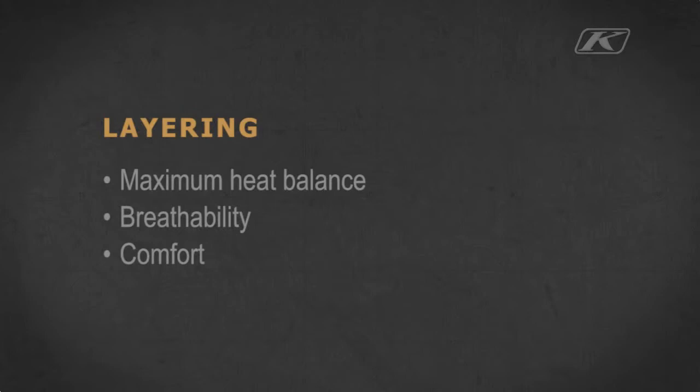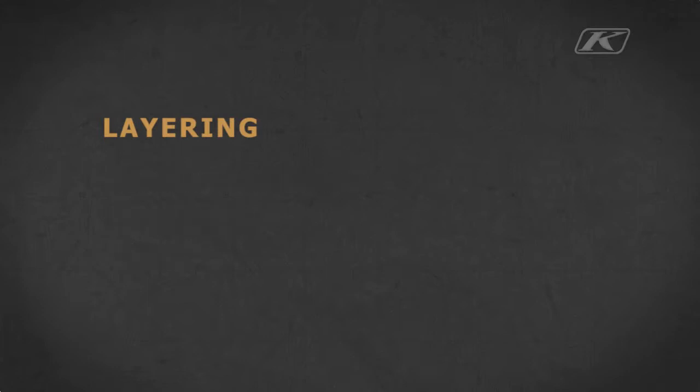Chapter 5, Klim Layering System, Basin Midlayers. Effective layering is the best way to control your microclimate. Achieving maximum heat balance, breathability, and comfort is paramount, and by adjusting your clothing to your activity level and the weather conditions, you'll be dialed in. Plus, layering keeps you versatile. By including some of Klim's expansive basin midlayers in your gear bag, you'll be ready for anything.